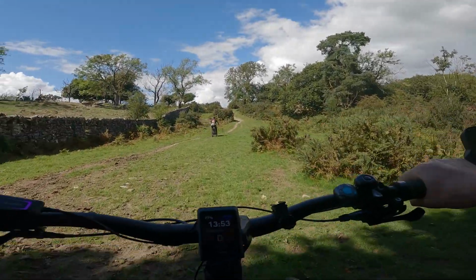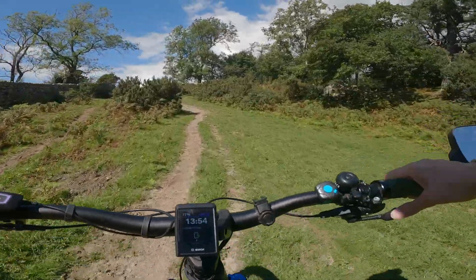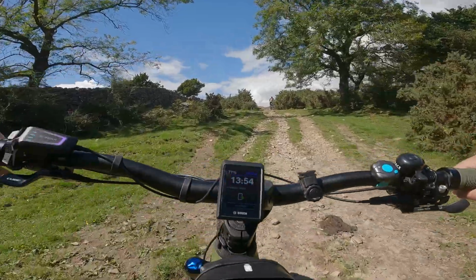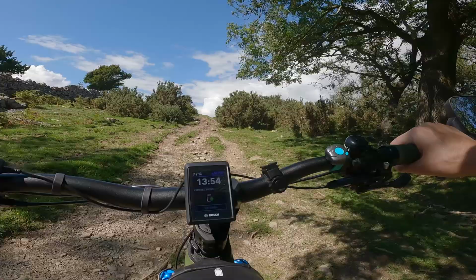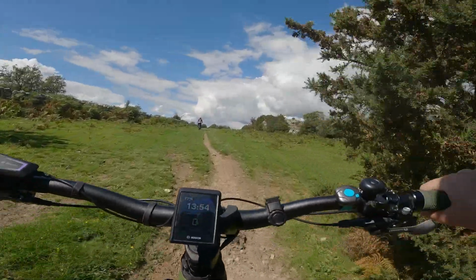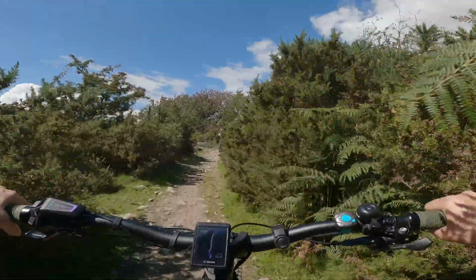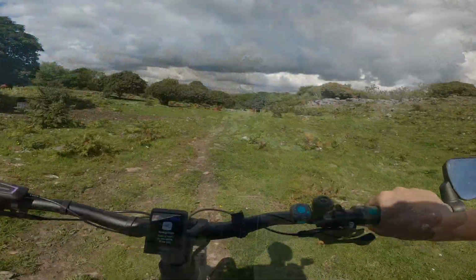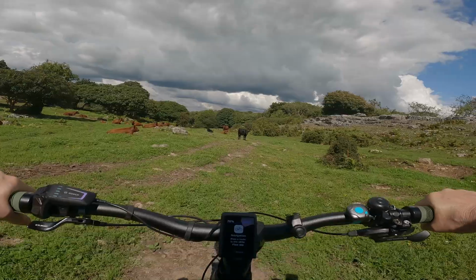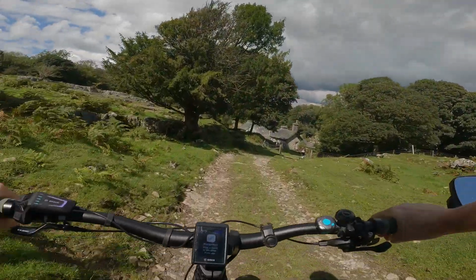So through that gateway, and we head off left. Uphill. I'm going to put my gears down quickly because it's uphill. Oh yes, I remember this bit now. Back onto a bit of gravel. A few loose stones. Through a herd of cattle. Beautiful red coloured. Hello, little one. And down into civilization again.